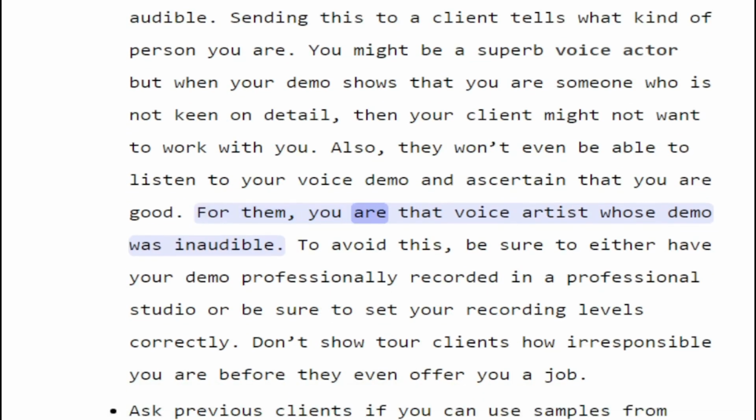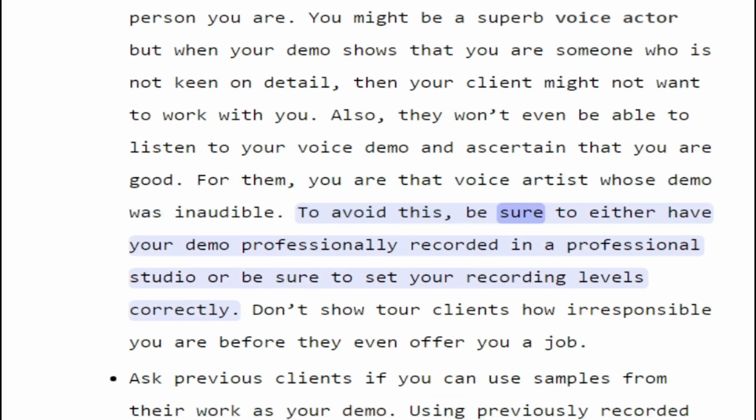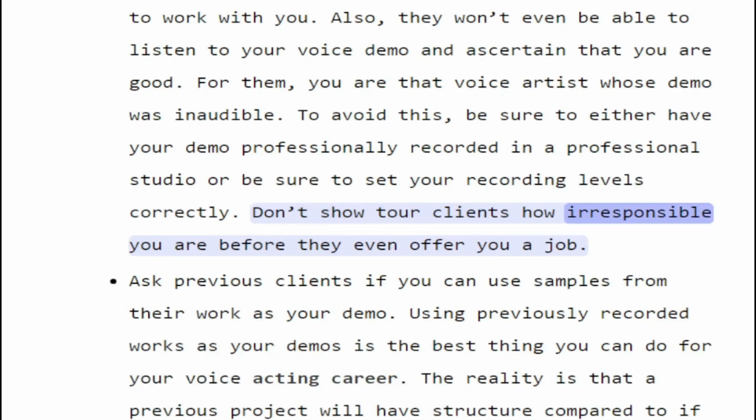For them, you are that voice artist whose demo was inaudible. To avoid this, be sure to either have your demo professionally recorded in a professional studio or be sure to set your recording levels correctly. Don't show your clients how irresponsible you are before they even offer you a job.